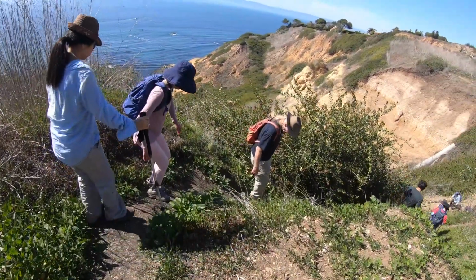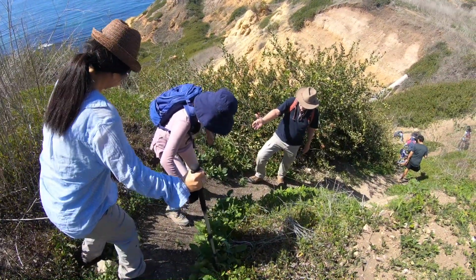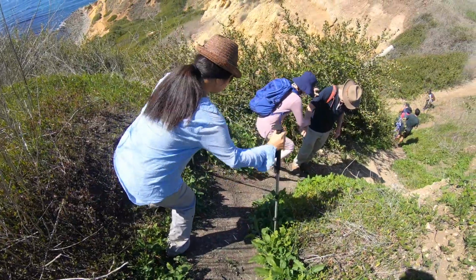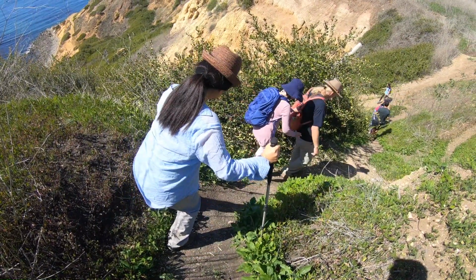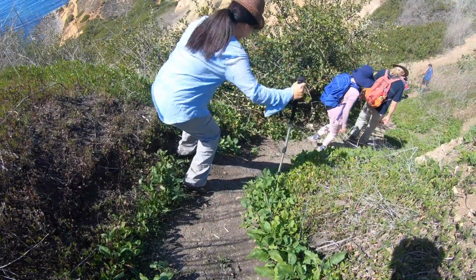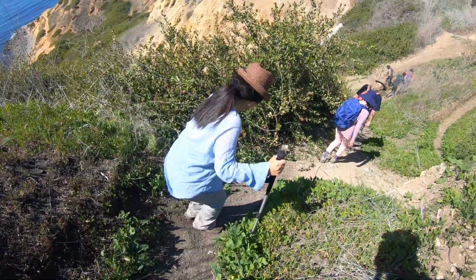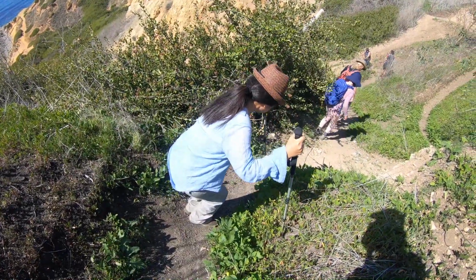See, if you have poles, use them. Good foot traction, very important. And watch Ann here. She knows, keep her poles down, secure, wider foot traction. This is the classic way how to do it so you don't fall. And then easy does it. That's the way to scale down a hill safely.